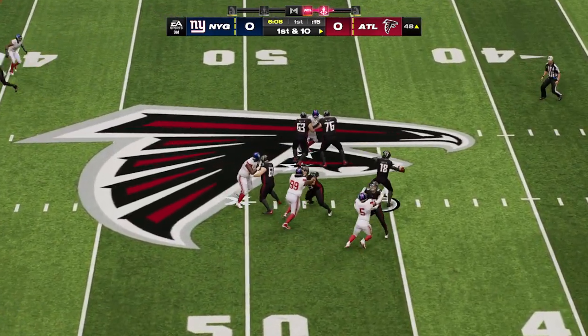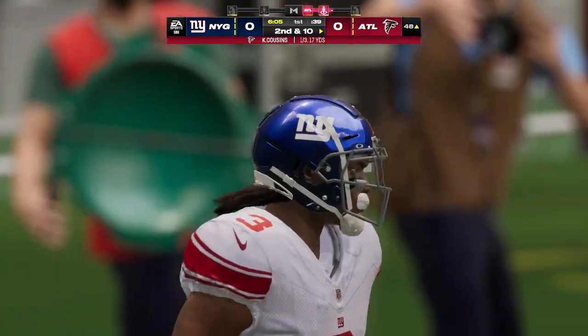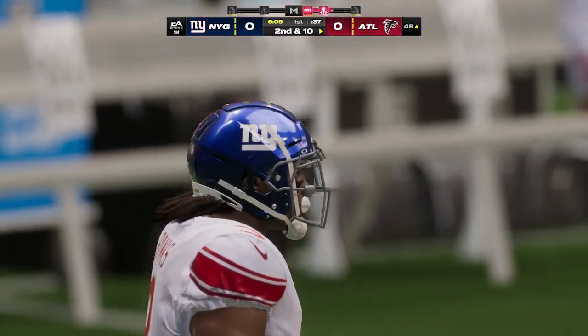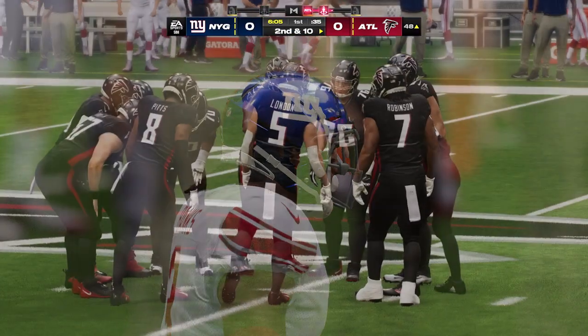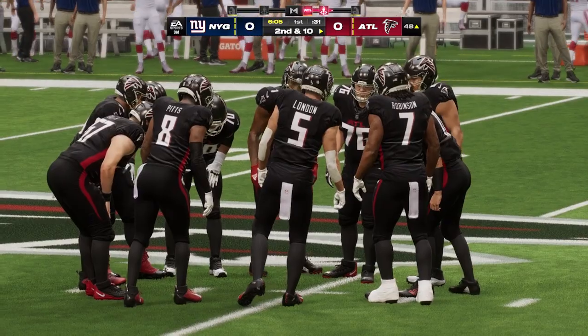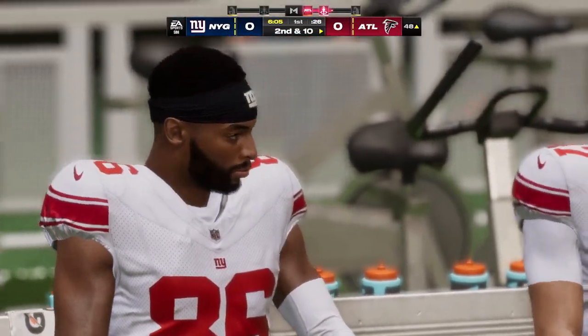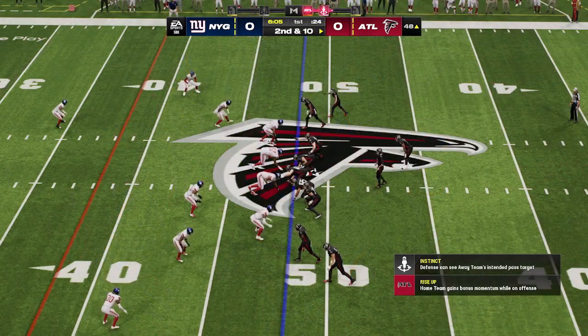Cousins now to throw on first down. And that's going to be too high, out of bounds and incomplete. Zone coverage there, and they were playing deep. That makes it obviously a little bit harder to run by guys. And that time, there was not much of a window to get the ball in there, and it winds up incomplete. Here's 2nd and 10.